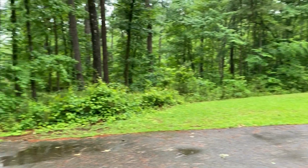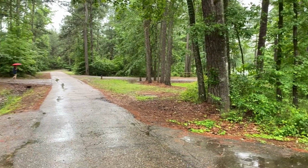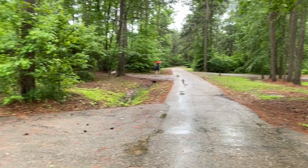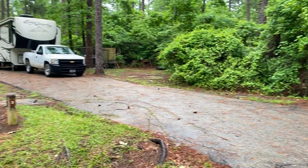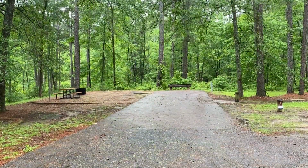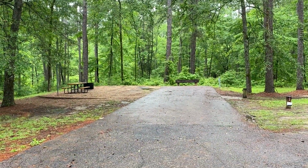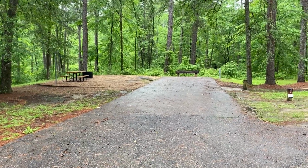As I pan around here, they are very close to the lake. This is the beginning of the loop, which is close to the lake as well. And I pan around here to the left, and this is our camp host at site number 3. One of the neat things about most of the sites here that are lakeside is you can see the water and also have a nice little trail.